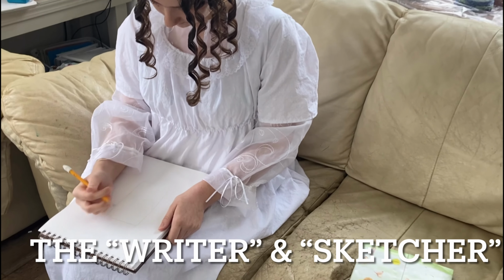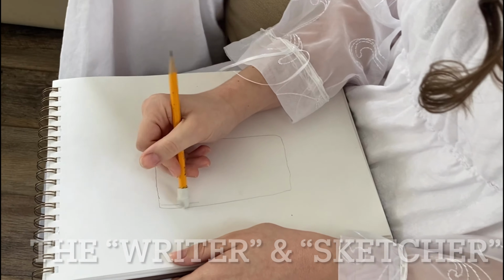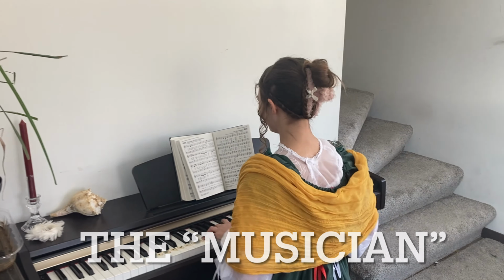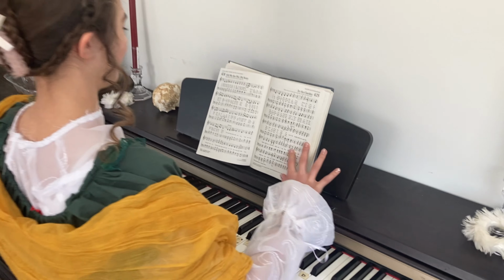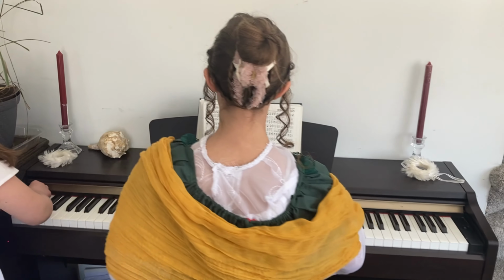Other quote unquote employments, as they were called, like drawing, were also common. Playing piano, like Mary did in Pride and Prejudice, though apparently she played very ill. My daughters have just started to learn how to play piano, thanks to very sweet, generous friends who gave us this digital piano.